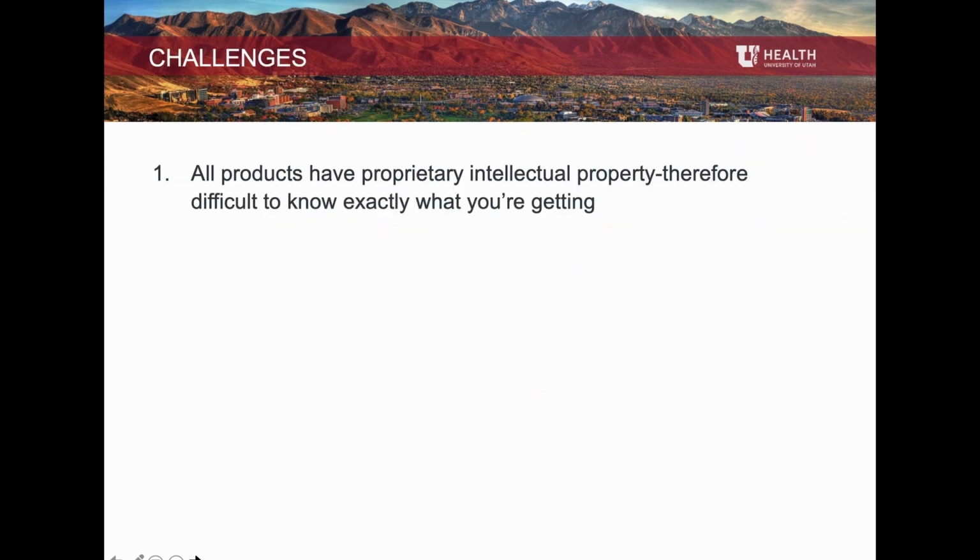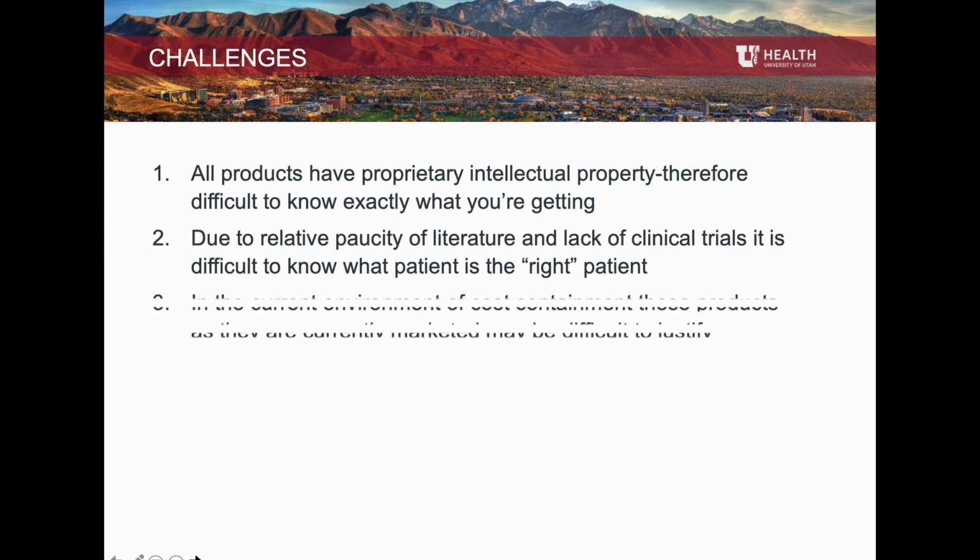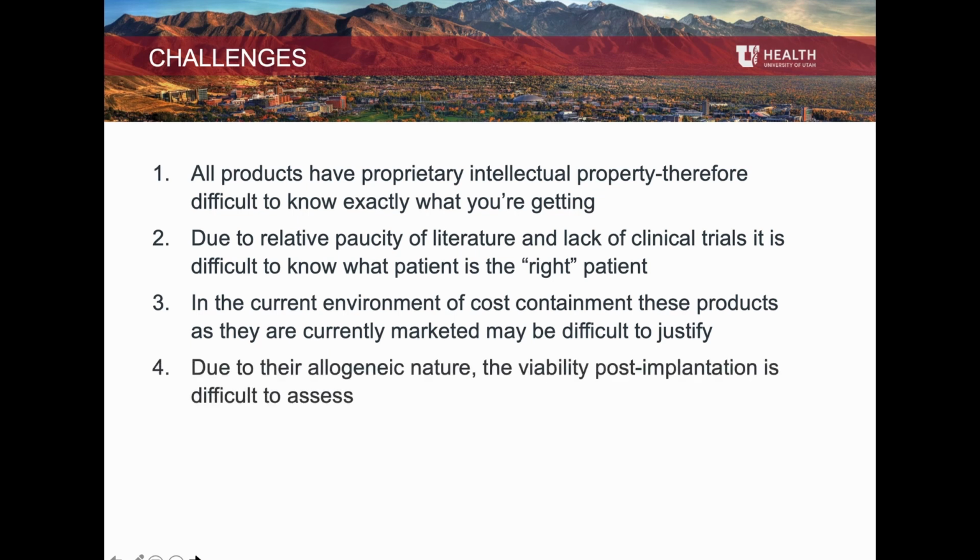And so the challenges: all of these products do have proprietary intellectual properties. Therefore, it's difficult to know exactly what you're getting. The second part to this is the literature is not great, and we still don't know what the right patient is for these kinds of products. The third challenge is in the current environment of cost containment, these products are expensive, and so you have to be very, very diligent in how you use them, and they may be difficult to justify. And due to their allogeneic nature, the viability post-implantation is difficult to assess and still a problem which we need to address. And then finally, the literature is not that supportive for efficacy.